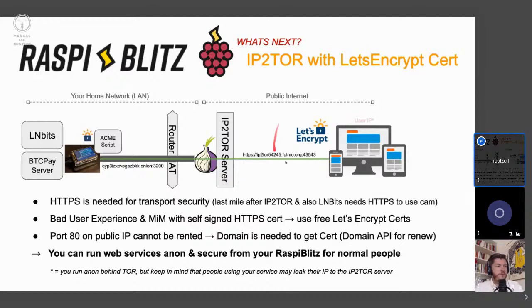What is possible to use, hopefully in the future, and we're just trying this out, is Let's Encrypt. The idea is that you can get a valid certificate from Let's Encrypt that you hand out between Let's Encrypt and the Raspiblitz. And then the users really can just call it like any other web service. It gets served securely behind Tor, so you don't expose any personal information here, and people can use it securely with HTTPS in their browser. This is something we are aiming for in the future, and it would enable stuff that I will show shortly, but we still have to figure out all the little details.